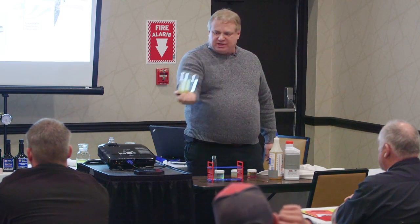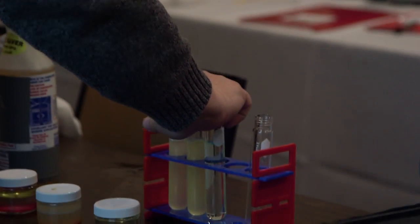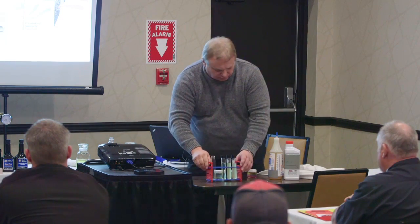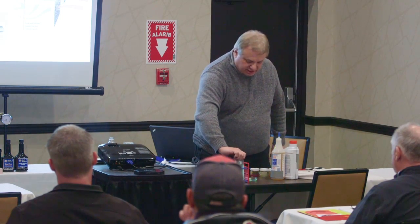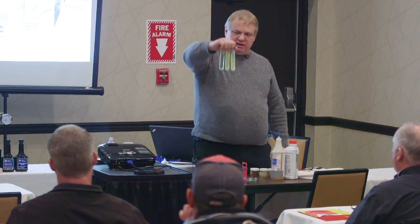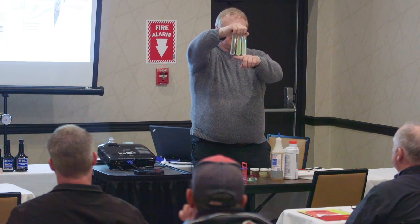And you can also see it on the glass. The glass is very clean compared to the other two, which are leaving a deposit. I'm going to let those sit for a few minutes and then we'll come back to those. I just wanted to show you this, so I'll show you all three of these again. There's nothing here. These two have had that water go to the bottom in them.